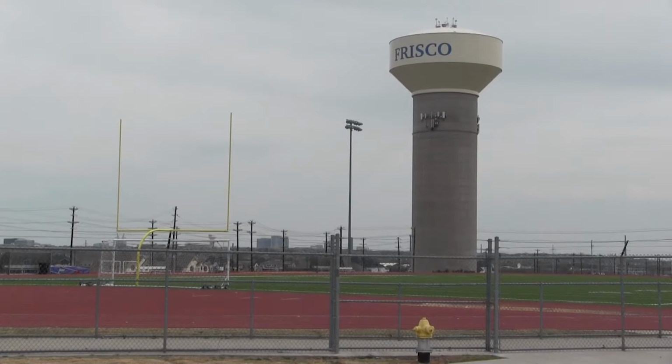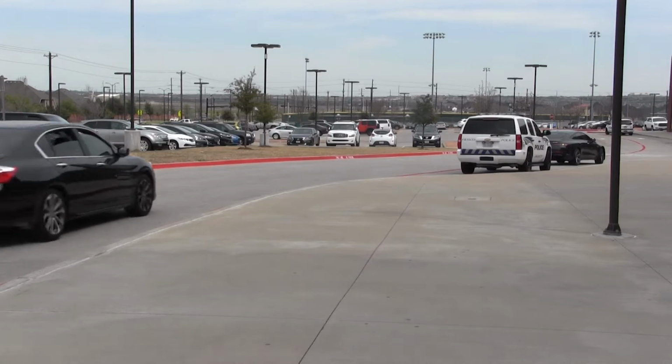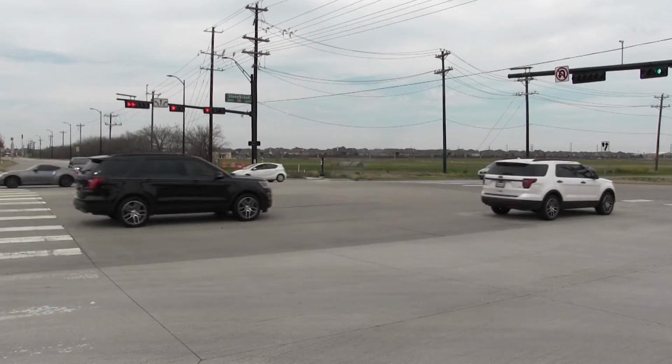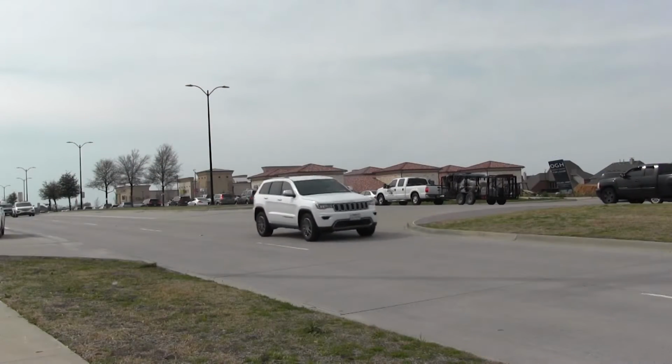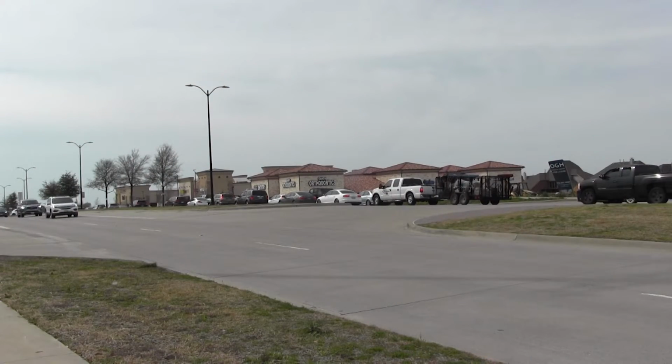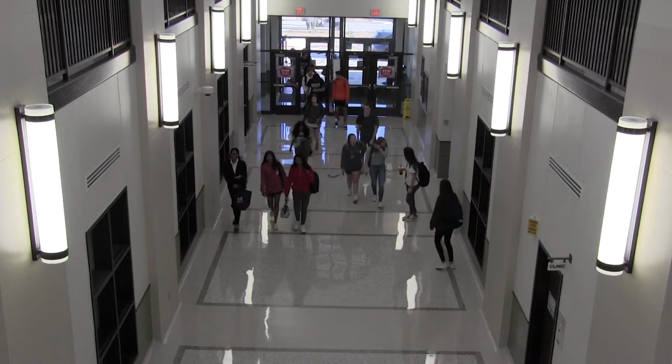So it's really for the benefit of the citizens, so that the citizens can see what's going on in the city. They can report things to us. The map is updated nightly and gives them a way to access everything that we're doing that's available to them information-wise. The police department is eager to implement technology aiming to benefit Frisco citizens.